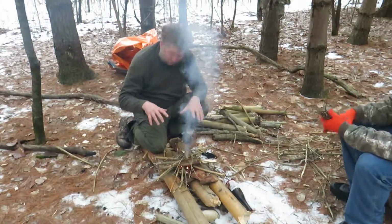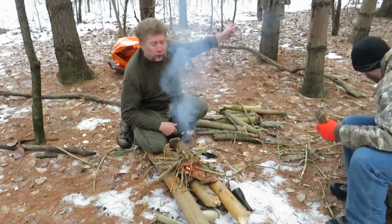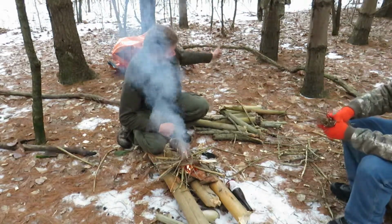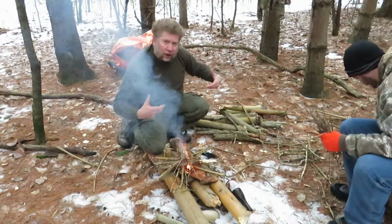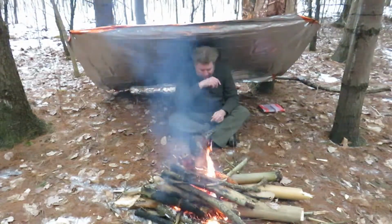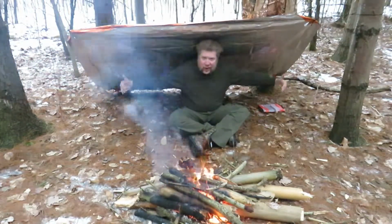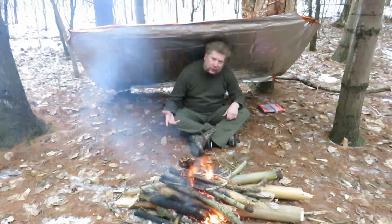Alright, so we're going to get this going a fair bit. And then I'm going to string some paracord up and I'm going to hang the SOL survival blanket near the fire in sort of a lean-to configuration to see just how well it reflects the heat of a good campfire. So on a heat reflective standpoint, it's not really all that bad. It could be a bit better. Could be a little bit longer, a little bit wider, so that maybe you could tuck in the sides and kind of close yourself in a little bit more. That'll definitely hold the heat better.